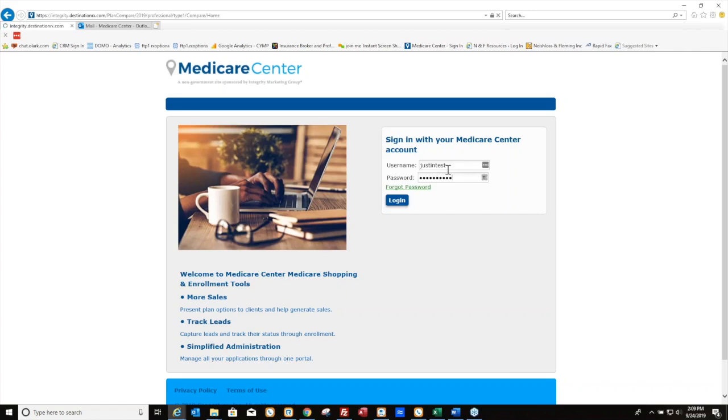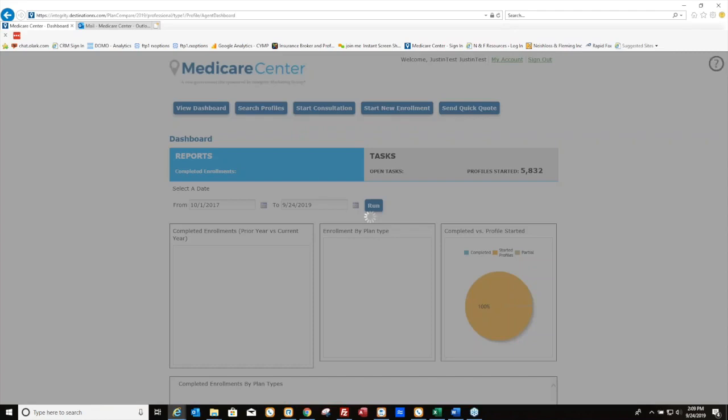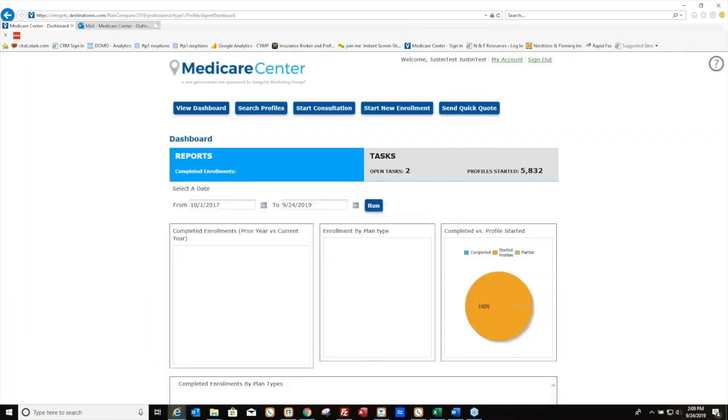Once we get logged in here, we're going to see what is considered the control panel or dashboard. As we're waiting, we'll wait about another 30 seconds here, but I want everybody to take a minute to get familiar with the dashboard, because this is where you see and do everything within the system.